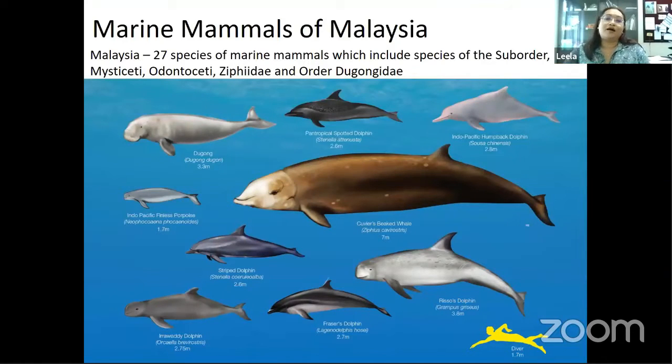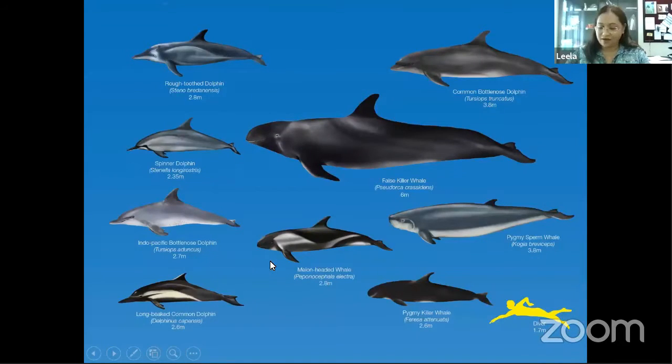Okay, so I guess you don't know this maybe, but there are actually 27 species of marine mammals found in Malaysia. And this includes Sabah and Sarawak as well. In Penang, if you can see my cursor, we can find the Indo-Pacific Humpback dolphin, the Indo-Pacific finless porpoise, and then the Irrawaddy dolphin. And if we look here, wait, I can't find one more. Yes, there's the Indo-Pacific Bottlenose Dolphin.